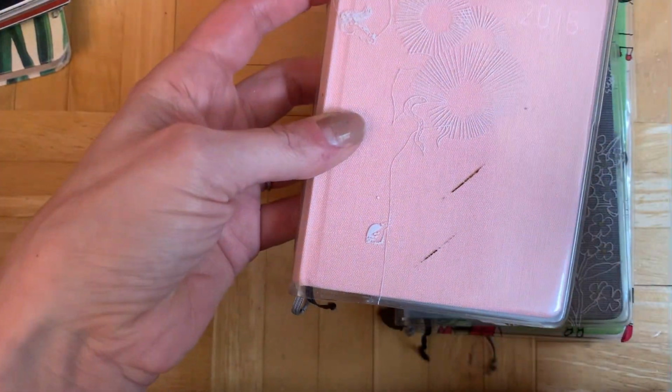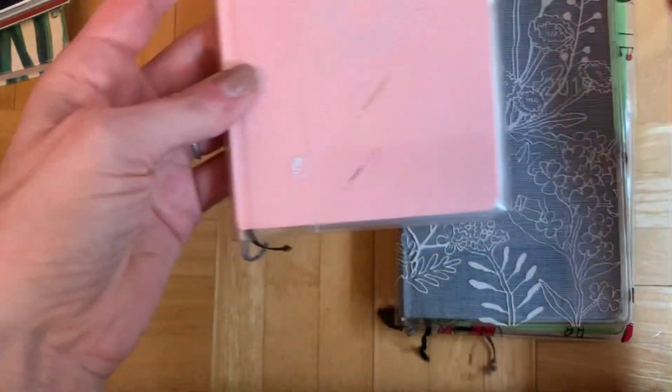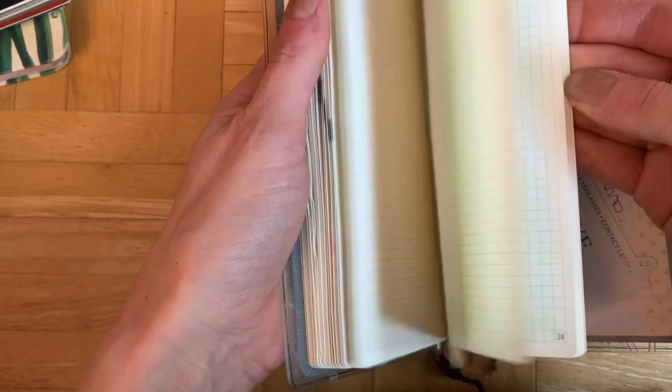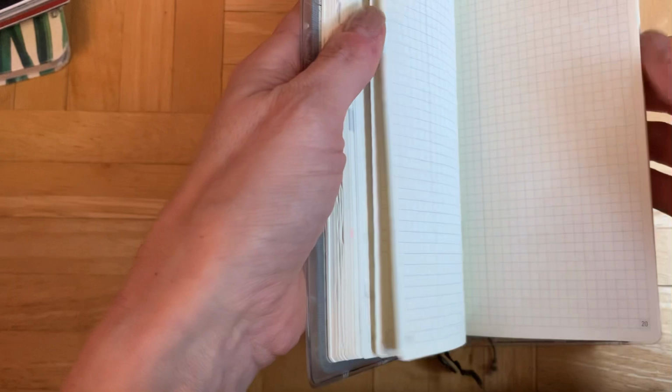and it was a good planner for me. I really liked it. I liked the paper, I liked the layout. Same thing this year, where I ended up not using all these back notes pages.